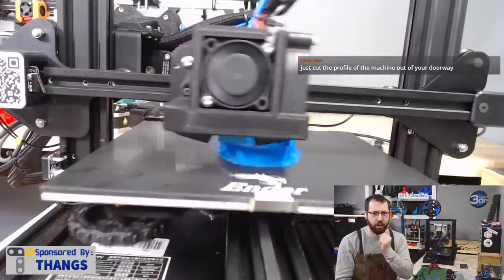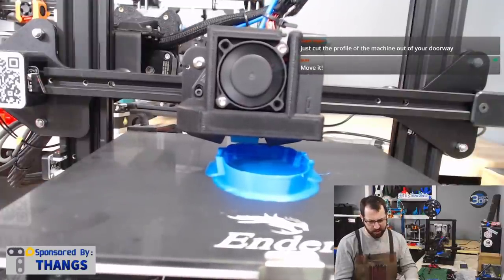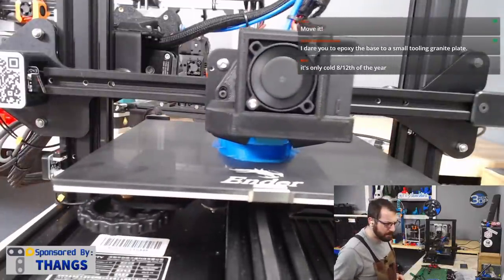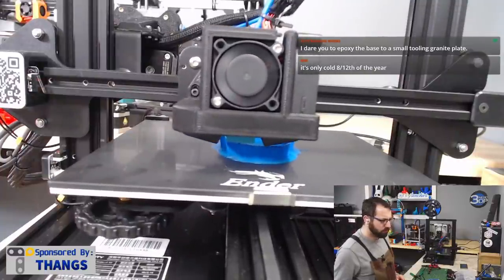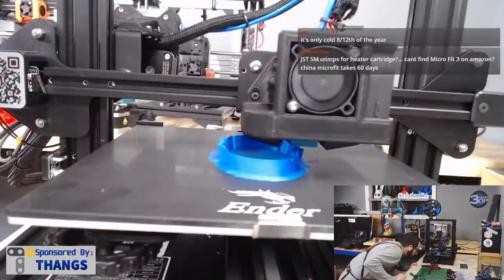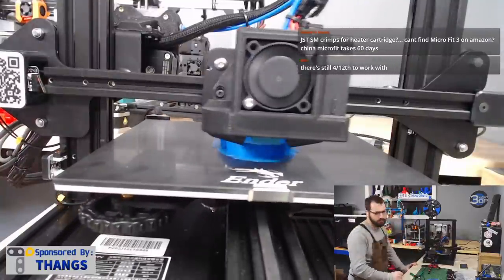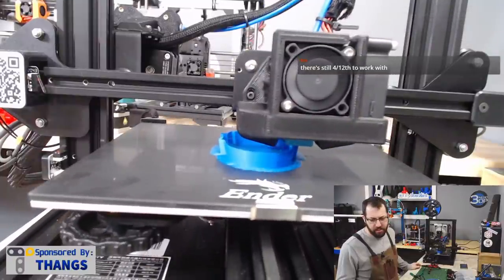Oh, I'm going, Mike, I'm going China rails. I'm going China rails all around. Just cut the profile of the machine out of the doorway. Why is there a CNC shaped hole in the door? Oh, reasons. What is it doing? What are you doing? Oh, it's doing walls. I dare you to epoxy the base to a small tooling granite plate.